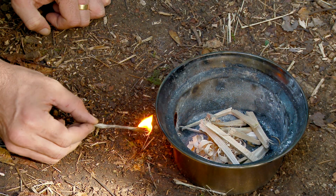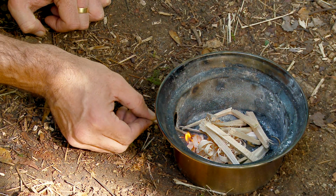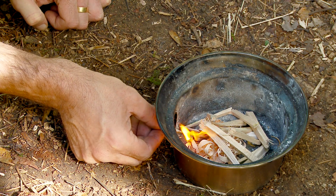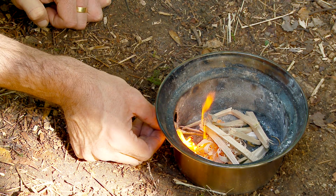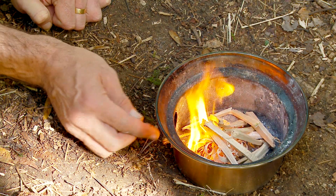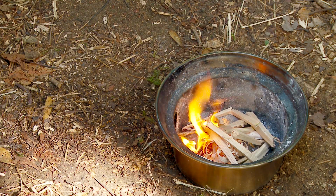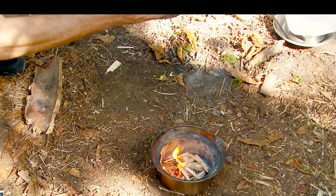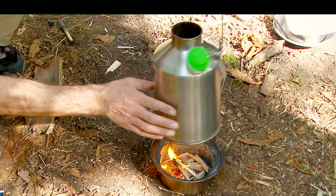Just pass this through the hole, get it underneath those lovely curls we made on that feather stick, and look at her go. Look at her go, ladies and gentlemen. This is what we're talking about. We will have tea in no time. Get the Kelly kettle on the top.